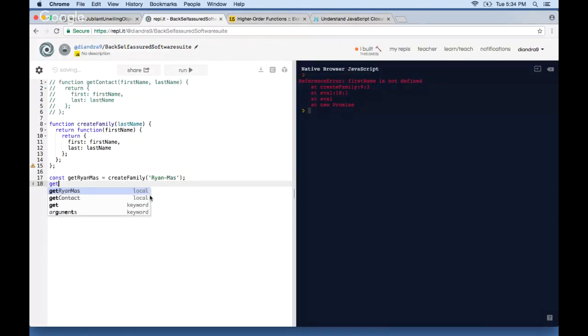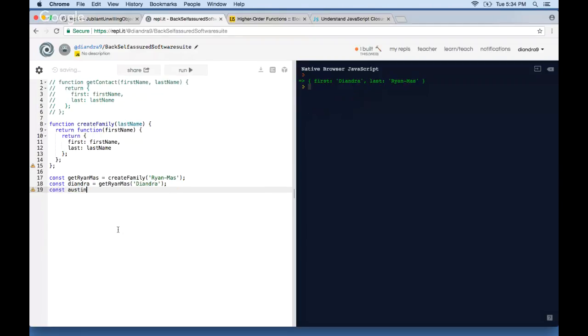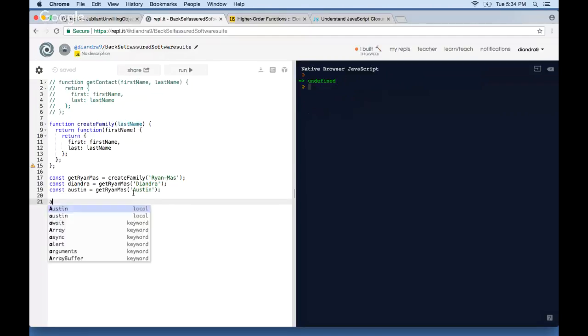And then now I can use this to create my own contact info, which is great. But the reason that we love to do this is because if I want to create contacts for all my bajillion siblings, I can continue to do this.